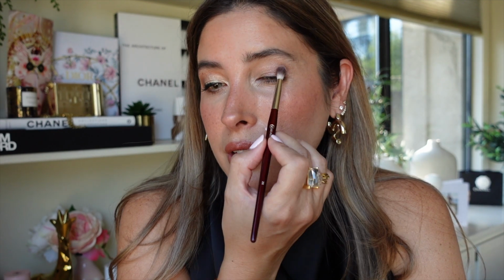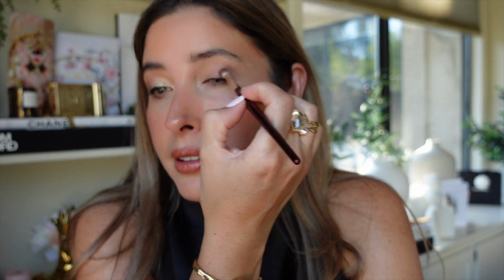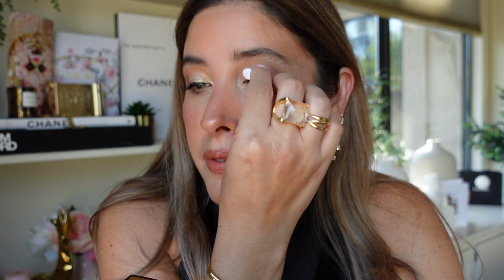Oh, that's so gorgeous. And I even think if I put it just all over the mobile lid, that looks so pretty too. Look, two shades and then you're done, like a daytime look. Look at this. That's so beautiful. And you can use the little sponge applicator or your fingers and emphasize the shade if you want to.